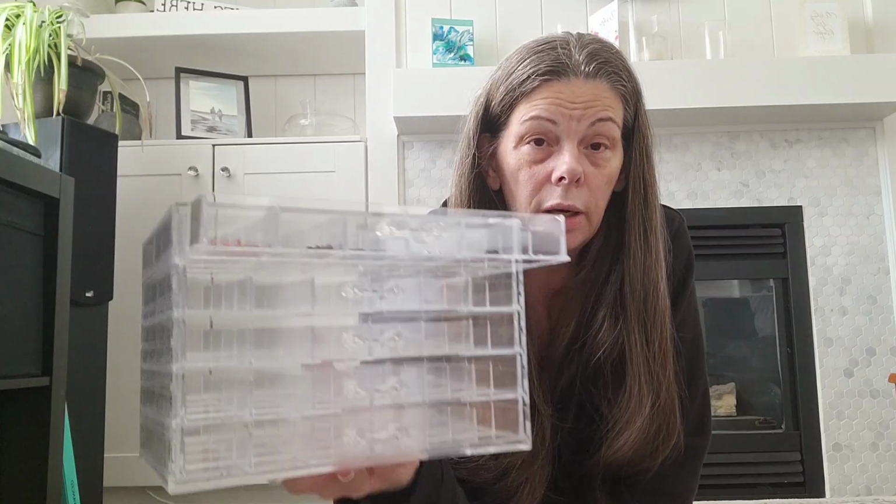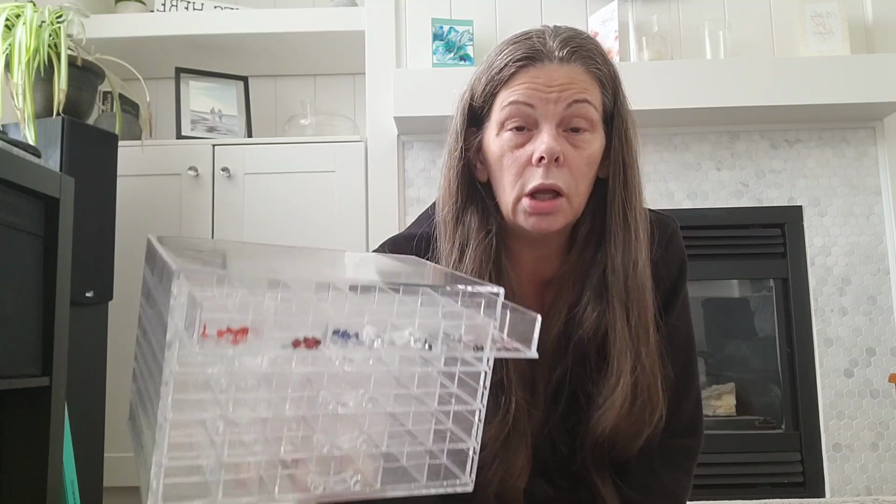And right now, just for demonstration, I've put in different colored brads and different colored little eyelets in these drawers because I wanted to test what they looked like and how they worked. A plus, I tell you. I'm really pleased with it.